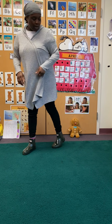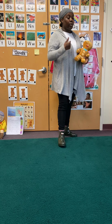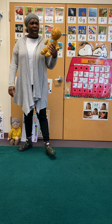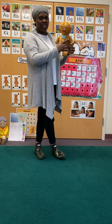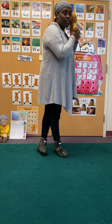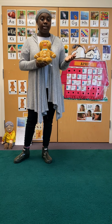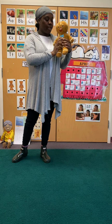And our last thing for our morning meeting, Gingerbread has a message for us today. Well, I have a question for Gingerbread and he's gonna try to answer it for me. So, Gingerbread. Why is it so important to recycle? Oh, he's shy, so he's gonna talk in my ear. Okay. So it's important to recycle because we get to reuse things and it keeps our earth very happy. That's what Gingy said. Right, Gingy?